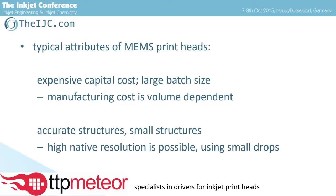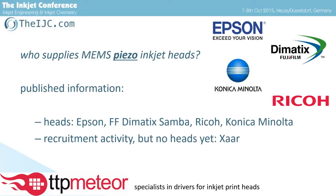And the other aspect is we've got this high native resolution possible, which means if you're aiming to do small drops, you can now do them in a very much smaller area, which means you can do them at a very much lower cost per nozzle. Effectively, the cost per nozzle is irrelevant. It's now a cost per printhead rather than a cost per nozzle, because it's the area of silicon wafer that you need to have no faults in that matters, rather than what the pattern is that you've actually chosen to put in that area. So you're seeing, as a result, 1200 DPI MEMS heads coming out.